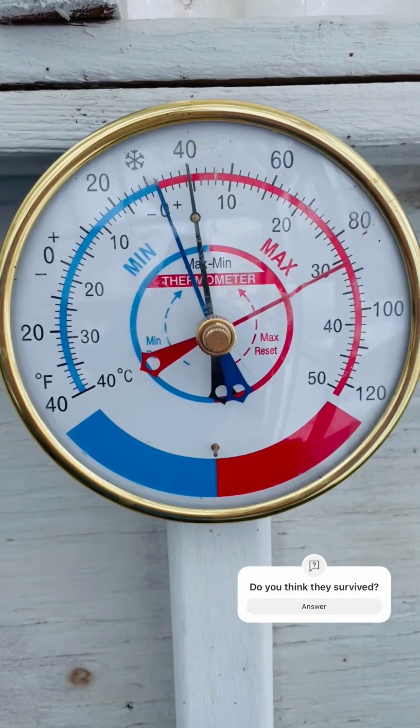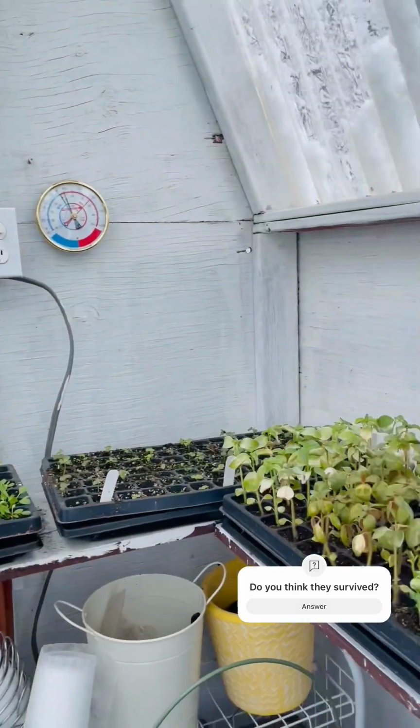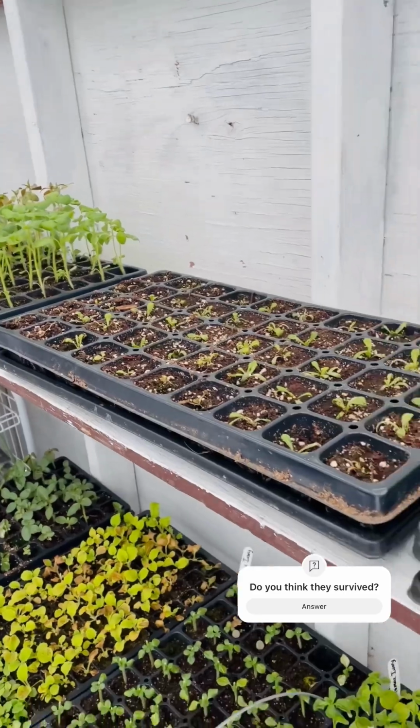So even though the temperature outside is currently -1, it's nice and cozy in here. Thankfully, it actually didn't freeze in here last night, even though it definitely froze in the outside world. So follow along to see how we fare during even colder temperatures coming up.